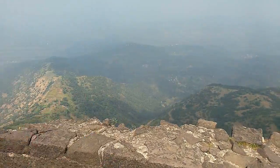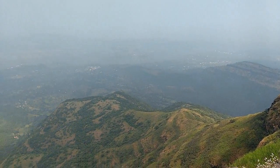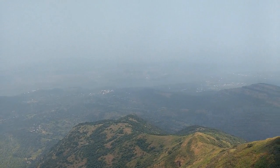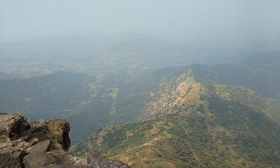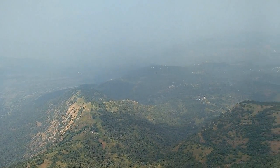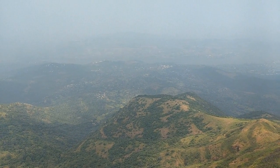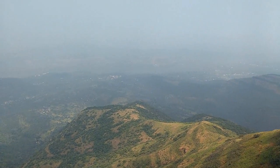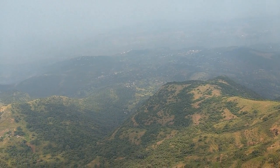No matter where you look, you will see mountains, clouds, and here and there some buildings. Right there is the Khadakwazla Dam, which I believe is not too visible because of the smog and the fog. But you will get to see places covered by the shadow of the clouds, and it's a beautiful view altogether. This place is one of the best places where you can come and sit after you're done exploring the other parts of this beautiful Sinhgad Fort. So this is the view from up here, and that I believe is pretty much about it.